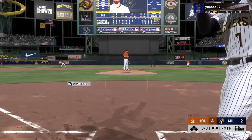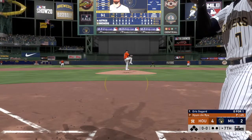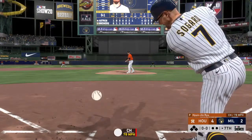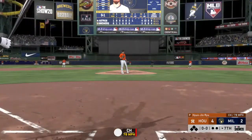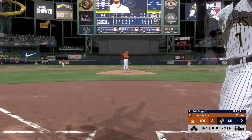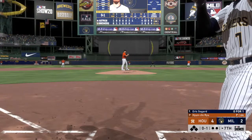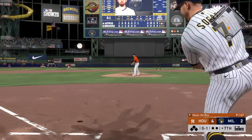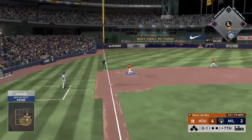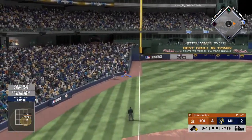Here's Eric Sogard. Flied out in his first at-bat, so make him 0 for 1 so far. Even though we're moving into the back end of this game, they're only down by a couple of runs. You know that old slogan, a bloop and a blast? They could certainly use that right now. Popped up. And that's in there. Base hit.